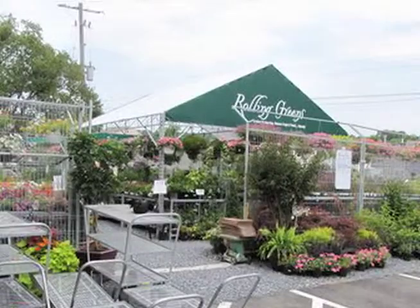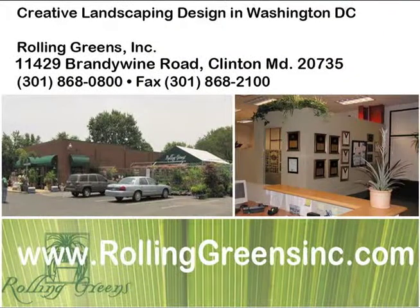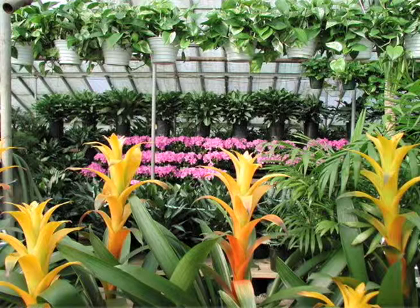You can take an inside look at Rolling Greens and their nursery and facilities at 11429 Brandywine Road, Clinton, Maryland, 20735.